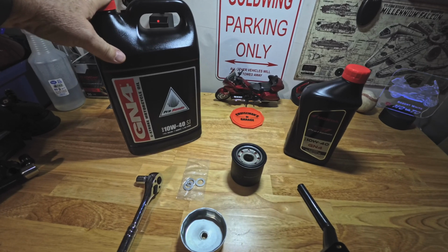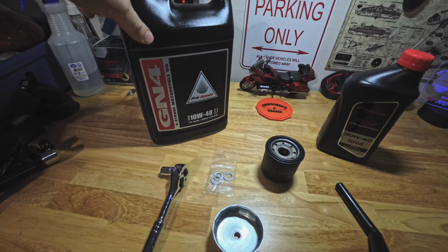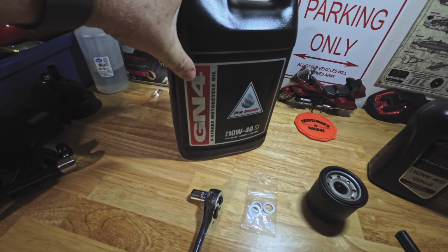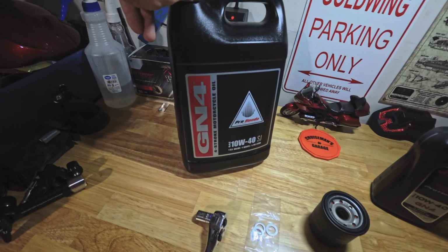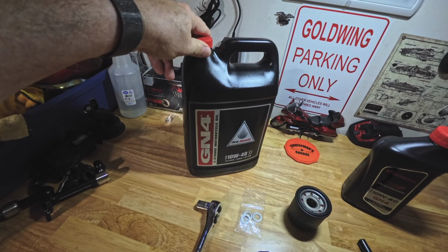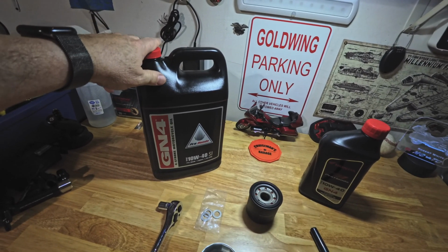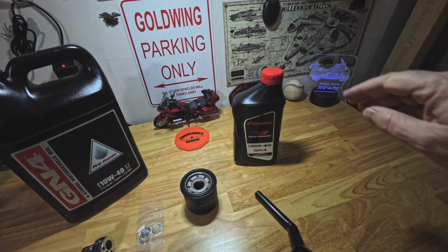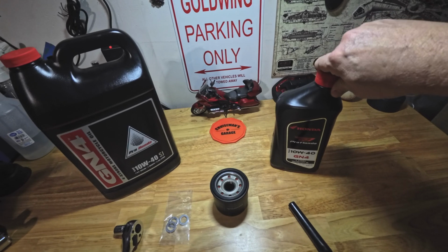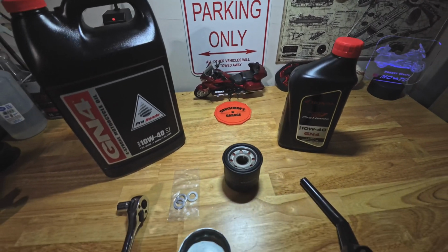Okay, first let's talk about the oil. Honda recommends 10W30. I use 10W40. Again, that's just me. You do you. The GN4 motor oil from Honda is what I use. You can buy it in this 4-quart size. I'm going to need a little more than 4 quarts, slightly less than 5 quarts. So I have to buy another quart. So I basically have the same thing here, almost 5 quarts of oil going to go into the bike.